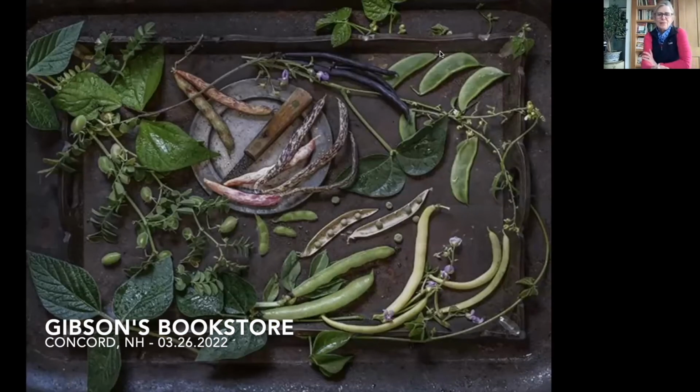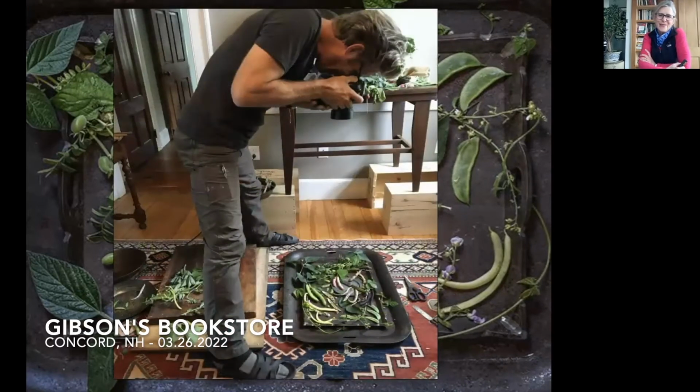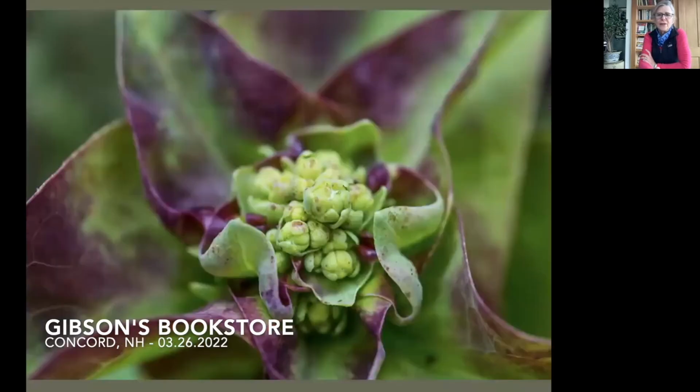And the best place to start if you're a new seed saver is with the legume family. This is a photograph from my book. I had a wonderful photographer, Matthew Benson, who did the photographs, and he set this up, and I'm going to show you how he actually did it. We went out in the garden and we harvested the beans, the edamame and the different string beans and the snap peas, and then he just put them all on a wonderful antique tray and took a photograph of them. But beans and legumes are very easy to grow from seed and to save the seeds year after year.